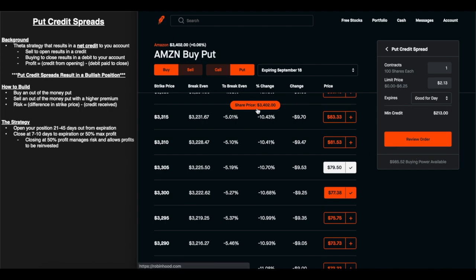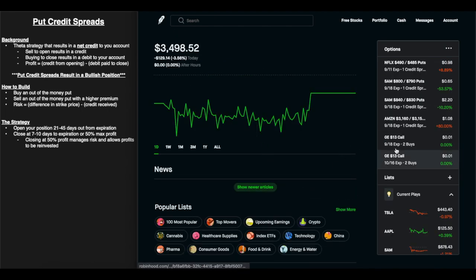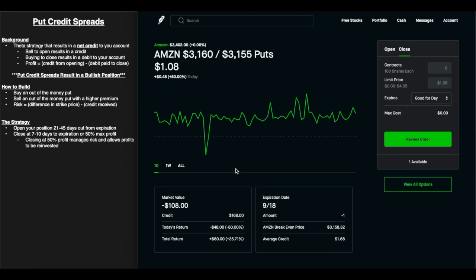So I'll just cancel that and take us back home, and I can show you what happens once you have one of these filled. So I'll go to my Amazon spread that I currently have open, and you can see that its current value is $108. I opened it for a credit of $168. That means my total return is $60. If that doesn't quite make sense to you, let me explain it again. So I took on a credit of $168. That was my sell to open. I sold this position to the market for $168. To close it, I have to buy it back. Now it is worth $108, which means my profit is $60.